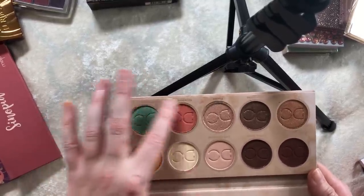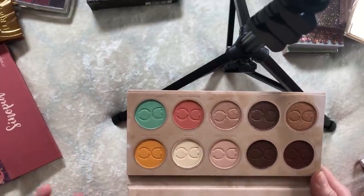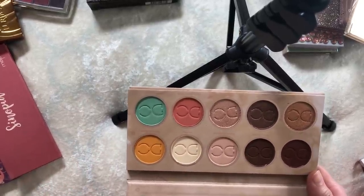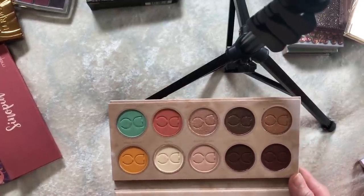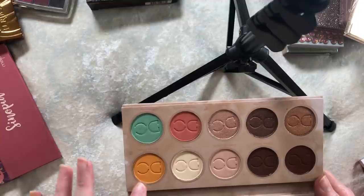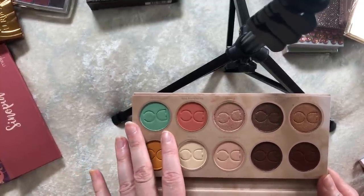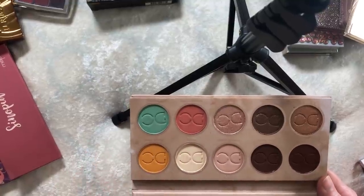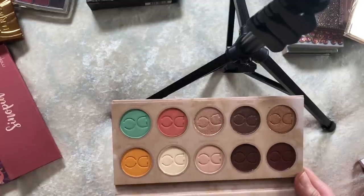And then these three pops of color, I don't think that they are cohesive and go together. I think it just ends up looking like a mess. And I'm sick of yellow. I'm not going to wear a mint green on my eye. And I don't really like pinks like that on my eye either. So I hate this palette.